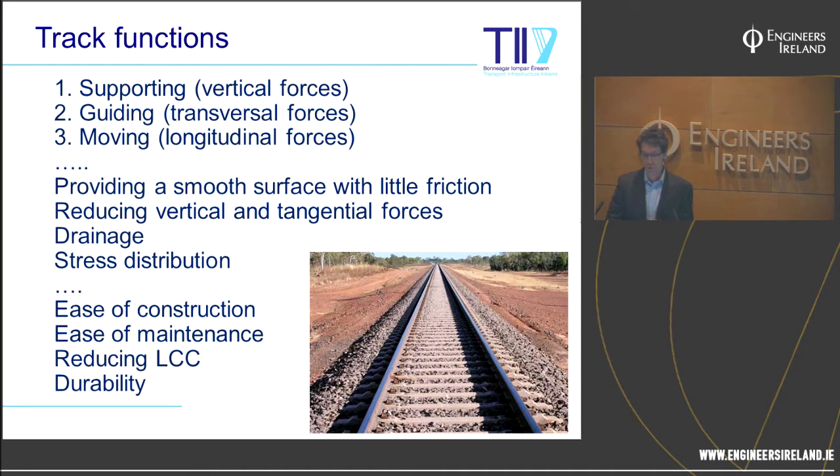We also need to provide a smooth surface for running the vehicle with as little friction as possible. That's the secret of the low energy consumption of railway systems. Reducing vertical and tangential forces, providing good drainage and stress distribution, and then, typical for any civil design, ease of construction, reduced life cycle cost, and durability of the infrastructure. They are very important for light rail and for railways in general, because maintenance also becomes critical in terms of the windows available for track replacement or maintenance in the night times.